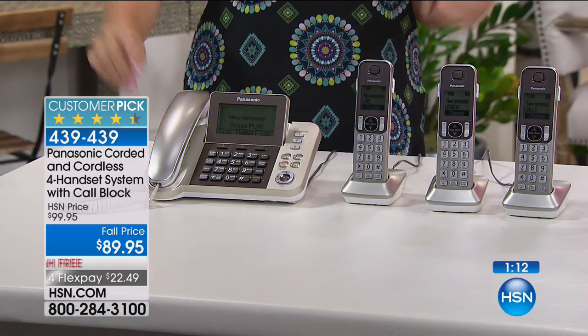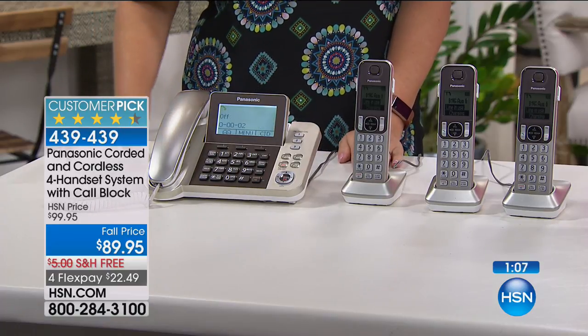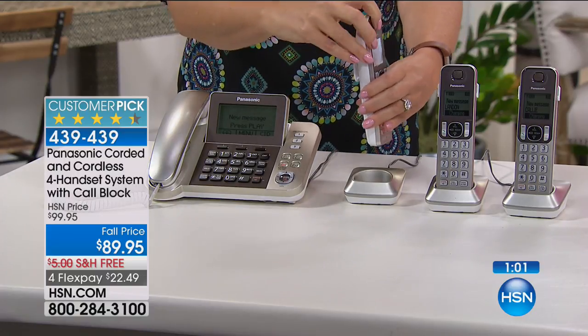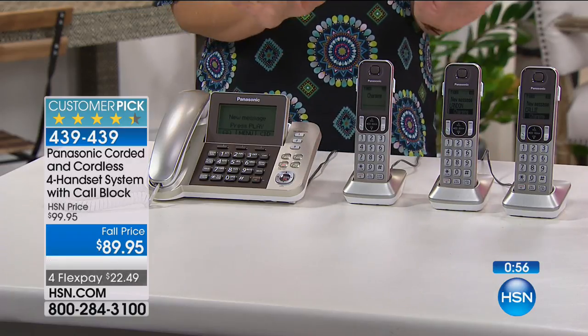So think about what that means. You want to go outside and check on the kids playing in the yard. You want to see if the mail has come. You want to go grab the newspaper. You can do all of that. We even include for you these really great little clips at the back so you can clip them right on if you want to always have one with you when you're outside, maybe grabbing the mail or doing the gardening, so you'll never miss that phone call.